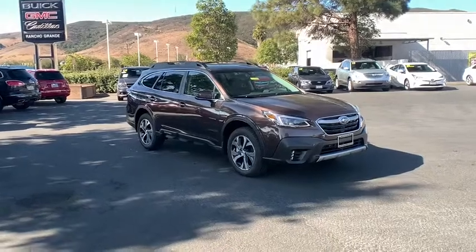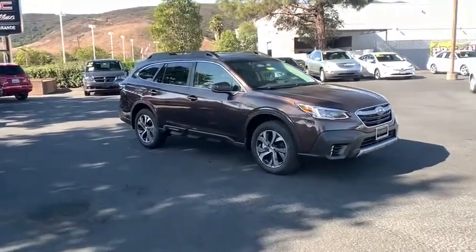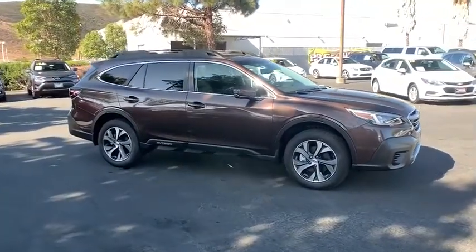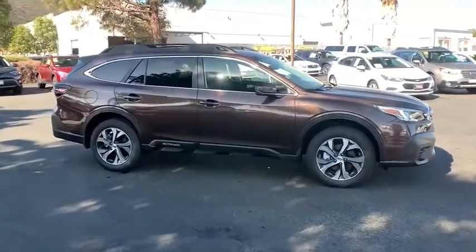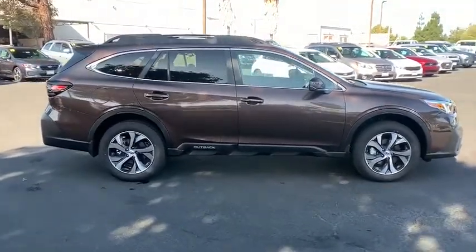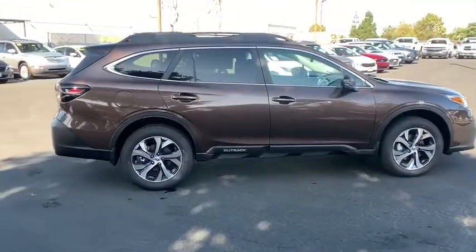Take a ride in the 2020 Subaru Outback. Take the go anywhere capability of all-wheel drive and plenty of room for cargo and companions, and you've got the Subaru Outback. Let the adventure begin. This vehicle has less than 100 miles.